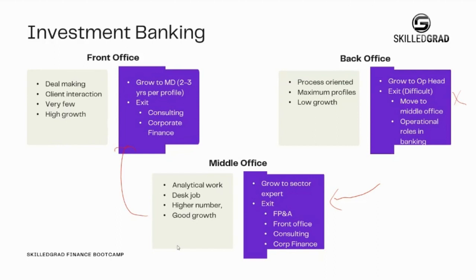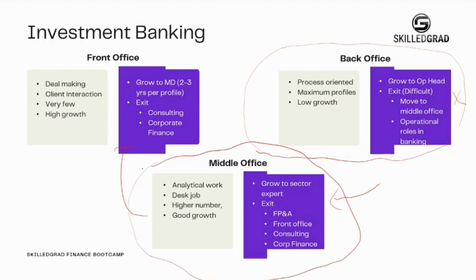I told you this is the largest number of profiles available, but I would typically not want to stay in this back office profile for more than a couple of years. Middle office is where we would like to start typically if you're not coming from a top MBA college, or you're not a CA ranker. Then you will typically start in the middle office, and your work will be to push yourself from the middle office to the front office. So this is about the investment banking profile.